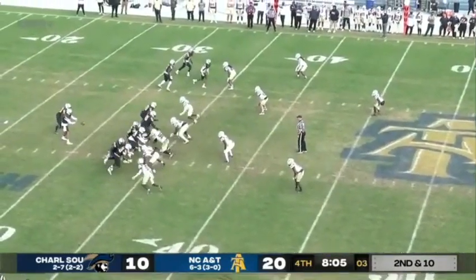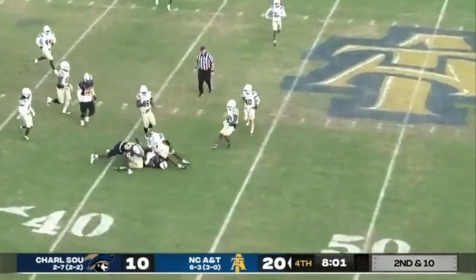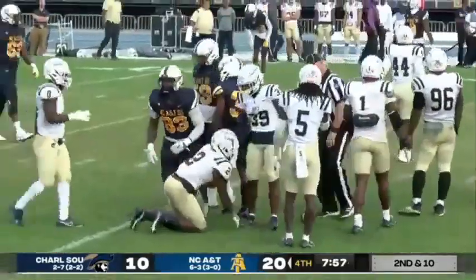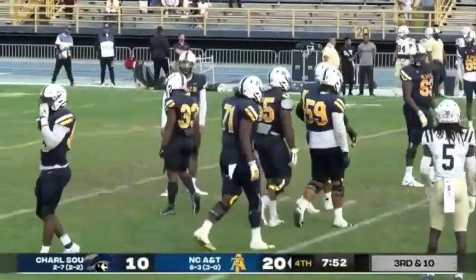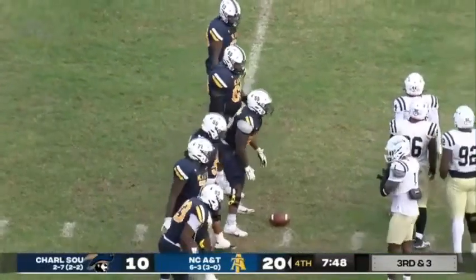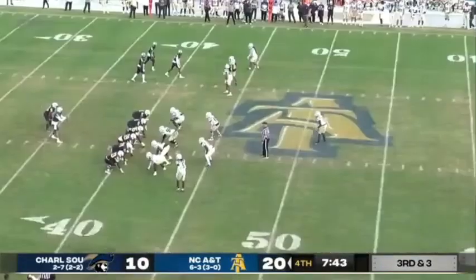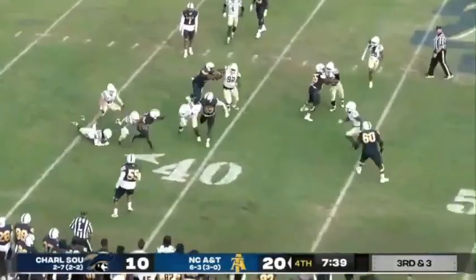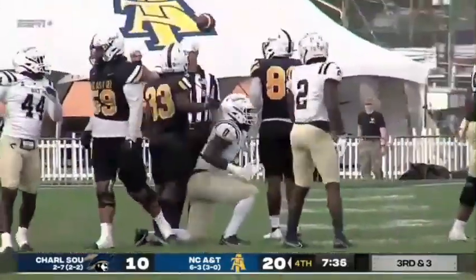Second and 10. The handoff to Tootin. Cuts it back inside. He's across the 40 and is stopped at the 42. Picked up 7. Strong run by Tootin. Here's Tootin again, and he's able to claw back to the 40, and it'll be a loss of 1.